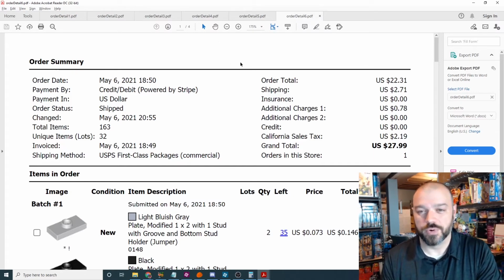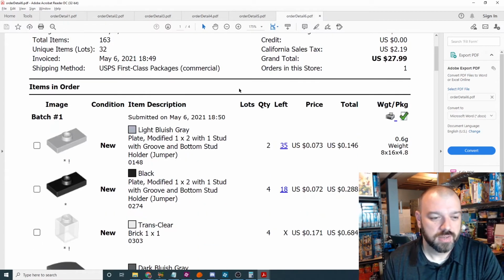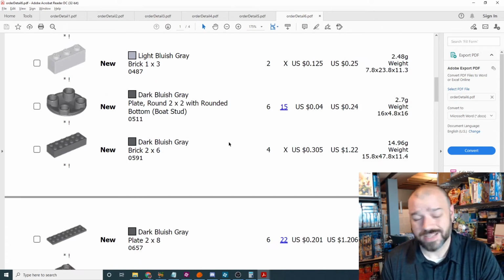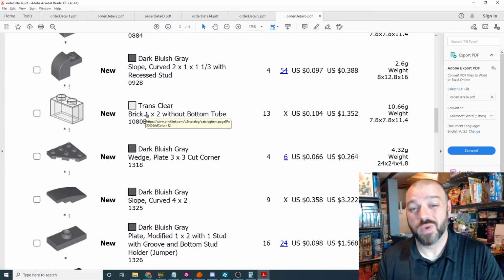Thank you to Fernando. And on the last order here, this order was placed by Connor. It's the largest order this week at $22.31. Let's see, do we have anything noteworthy in here? We got some pretty big dark bluish gray bricks. 2x6s are a pretty big thing. He cleared me out of those. And the 1x2 brick without bottom tube in trans clear.